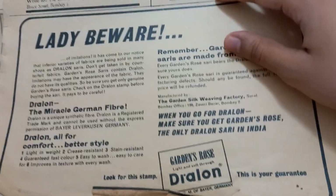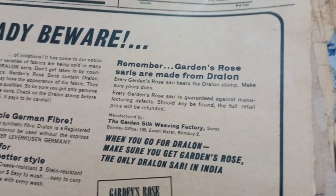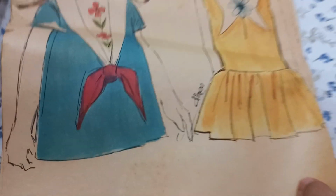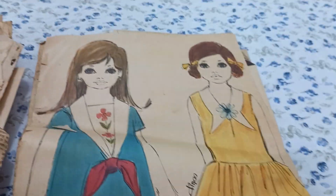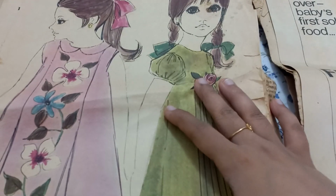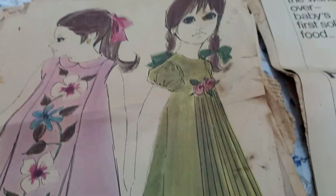Lady beware. What is this? More German fibers. A lot of cloth ads. Illustrations for kids' dresses. These are very likely all hand illustrated because computer graphic design was not a thing in those days. So all these illustrations would have been done painstakingly by hand.